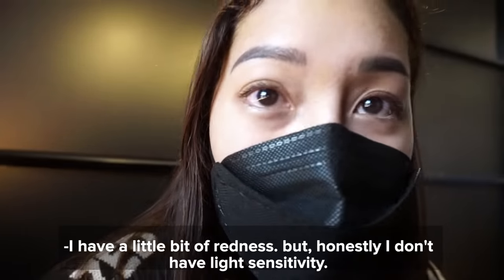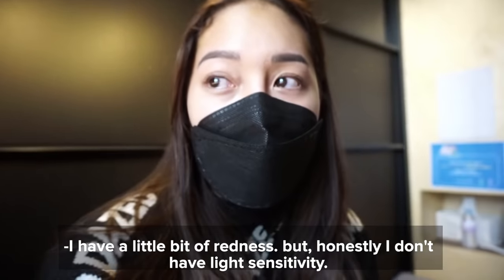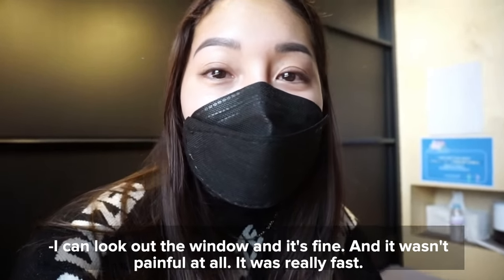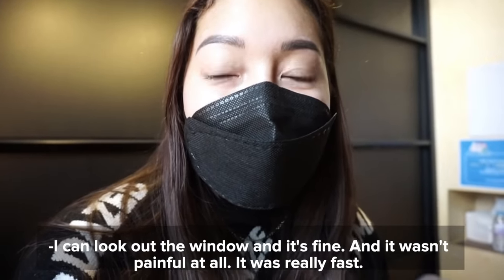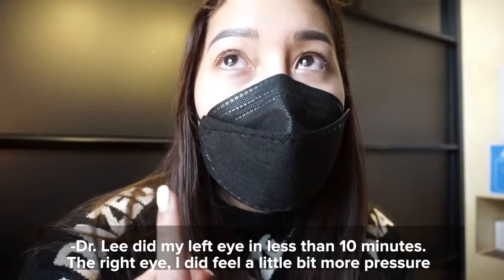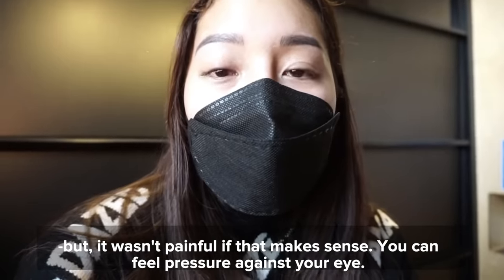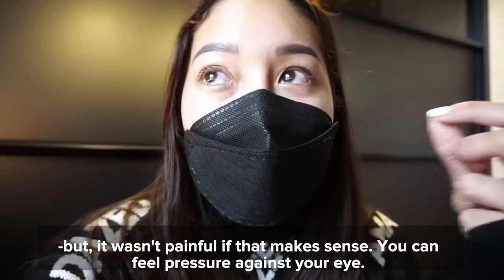I have a little bit of redness, but honestly, I don't have light sensitivity. Like, I can look out the window and it's fine. So yeah, and it wasn't painful at all. It was really fast. Dr. Lee did my left eye in less than 10 minutes. The right eye, I did feel a little bit more pressure, but it wasn't painful, if that makes sense. You can kind of feel pressure against your eye.